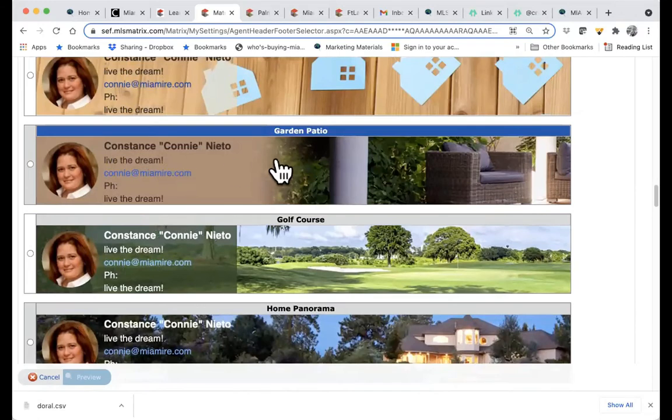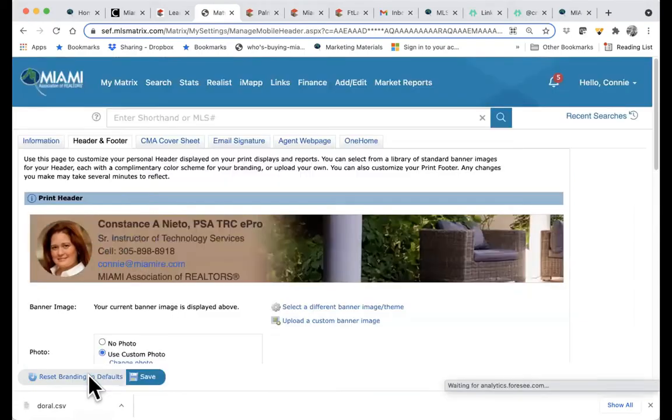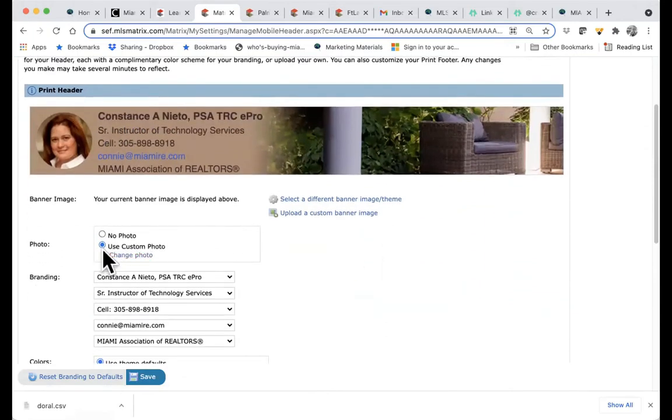So let's say you'd like to use this one. You can click and select it on the left-hand side and then click to preview, and that will take you to the page where we were. And this is a preview of what it would look like. To add your photo, you simply come into change photo, right? Click, I'm not going to do it, just want you to know, and you would add it in.